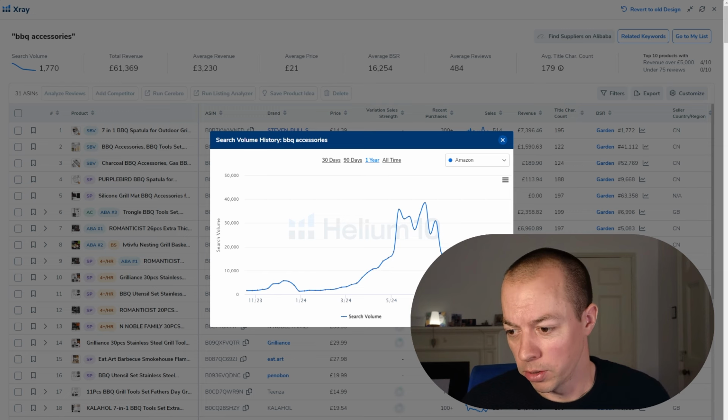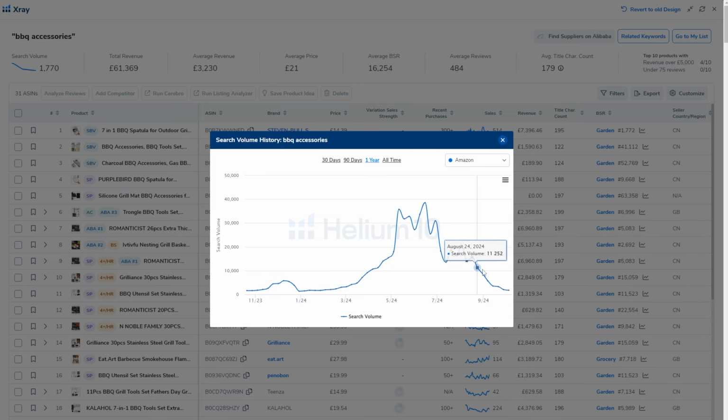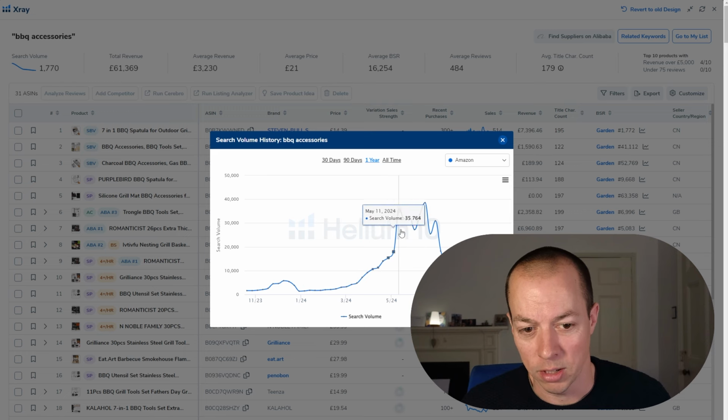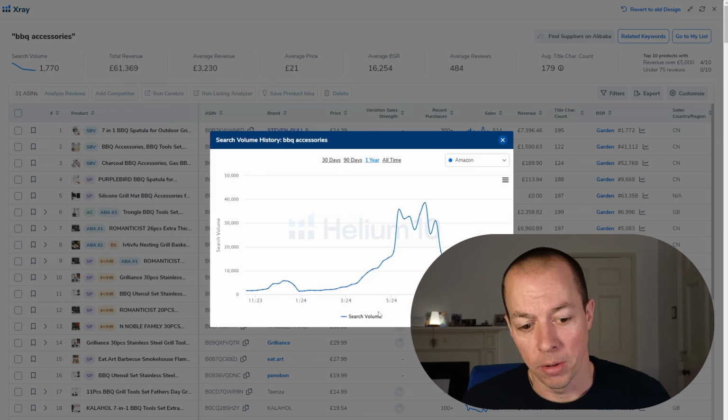I just realized I'm blocking the screen there. You can see there it drops off as we come towards the end of the year and out of the summer months. This is a terrible choice for a new seller because demand throughout the rest of the year is basically non-existent. We go from a search volume of over 30,000 per month to 1 to 2,000, which is a tiny amount, and you will have surplus inventory.